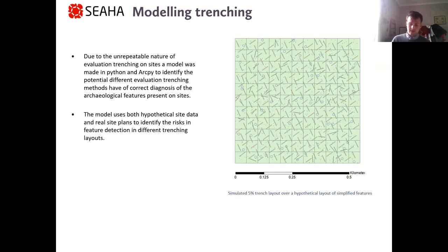Because if we trench an area, say at 2 to 5%, and from these conclusions we then make an idea about where our archaeology is and what our mitigation area will be, or if we will have a mitigation area, we don't actually see these areas which we've decided are blank. And we don't test so often how negative are our negatives. So in that aim, my work tried to look at modeling very simplified sites and different trenching layouts and sampling strategies to look at what we potentially might be missing.